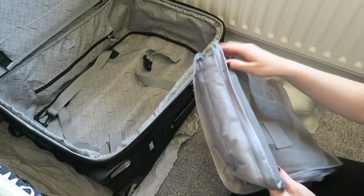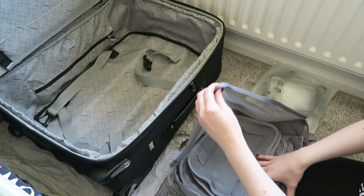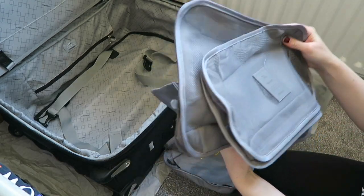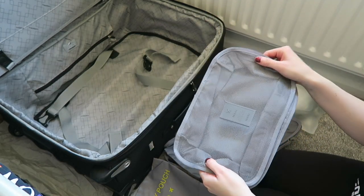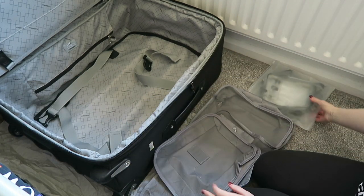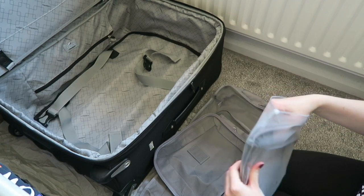So they're basically these really lightweight bags. I think there's six of them in here and they're all different sizes. Those have some pouch ones as well. And you can basically separate off your stuff when you put it in your suitcase so you know where everything is. And I also picked up two of these, but these will mainly be for hand luggage.